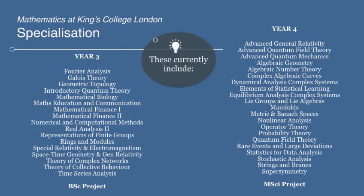And in fact, for the straight mathematics BSc, you have a complete choice. There's no compulsory module. You can, if you choose, do a BSc, a 3-year project, which counts as a module. But you don't have to do that. And there's a mixture, I would say, of modules in pure mathematics, for example, Galois theory, study of polynomials and symmetry and solving equations. There are modules in applied mathematics, like mathematical biology. And there are modules in theoretical physics, which is closer to applied, but also has aspects of pure mathematics to it. So space-time geometry and general relativity, for example.